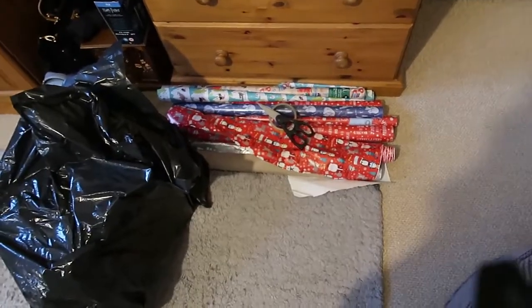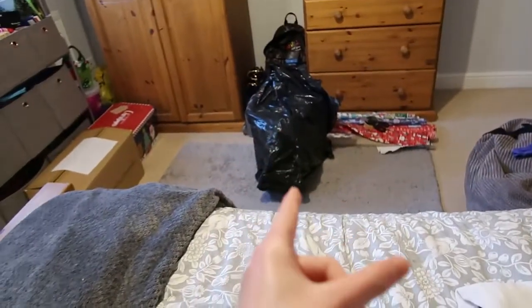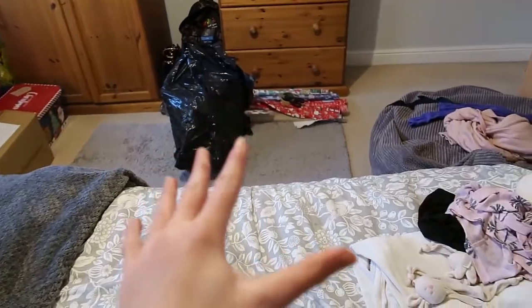Today I'm going to be wrapping my friends and my family's Christmas presents, so you get to come along and do it with me. I'm going to be doing my parents' Christmas presents first, so here is the wrapping paper that I have. I also have some more in one of those bags over there, but in that corner is all of my parents' presents. So I'm going to get them out, and there's also another one right there, which is the main present. I'll go through all the presents with you once I've got them all out.